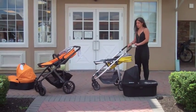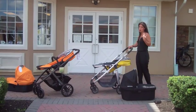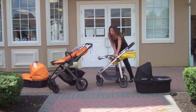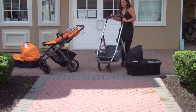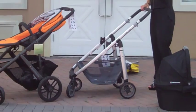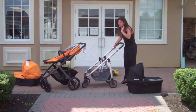Just like the Vista, the Cruz does have an extendable handlebar, so it's equally as great for tall or shorter parents. As far as the basket, it is also enormous, probably one of the biggest on the market as well. You'll see that the basket does not have the bar in the center that the Vista basket has. So it does close a little more items in it, because when you're closing it, it closes differently too.